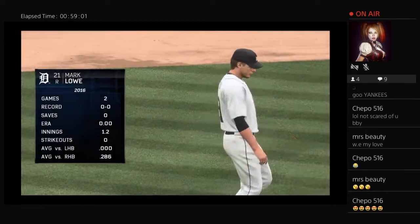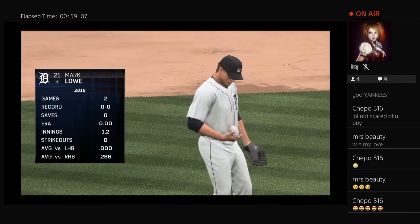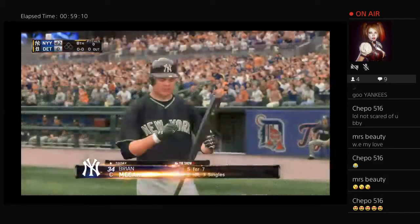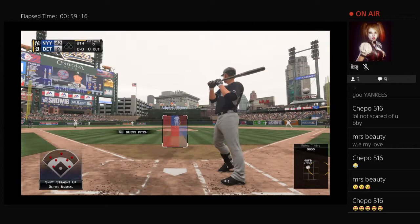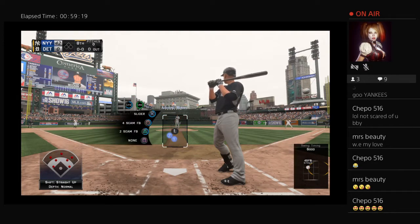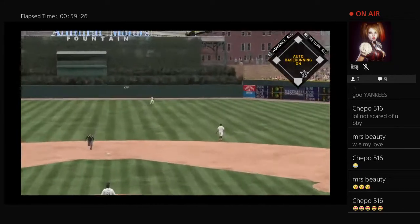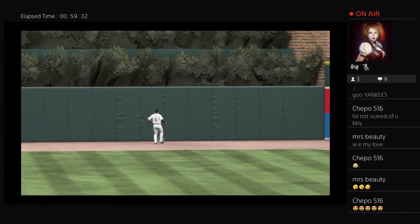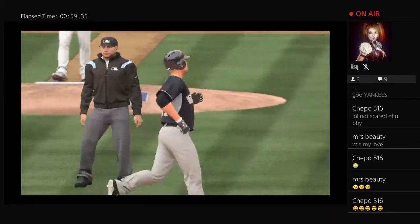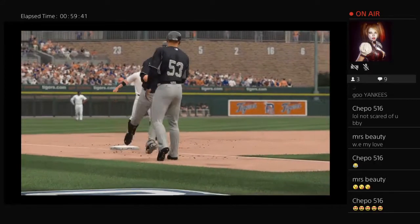Mark Lowe will come on now in a mop-up role as he'll just try and keep this deficit from growing any larger. Brian McCann stands in again here with 2 home runs already to his name in this one. High and deep to right center. Maben going back on it to the track. Gone! Solo shot to right center. His third home run of the ball game as they just continue to pour it on here.